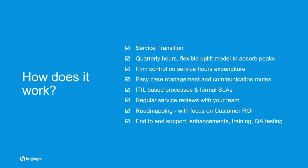So we do the whole piece. So all from first line support, we do have a first line function within the team now, all the way through to requirements gathering for changes, building those changes, testing those changes. We have our own QA function now, to deployment, and also some training if you should need it. And that training can encompass development and admin training as well. It's not just user training.